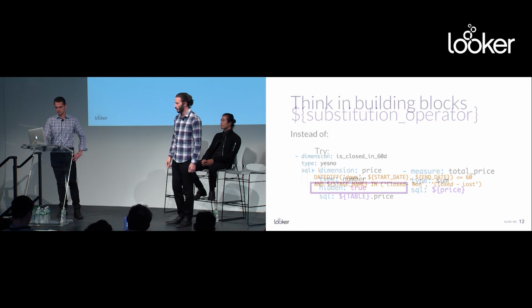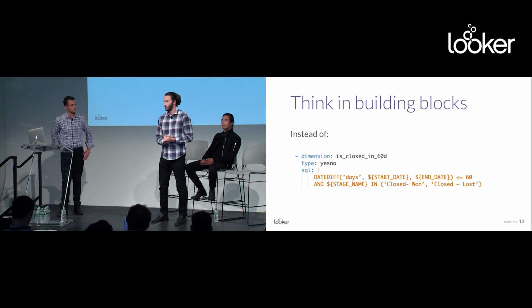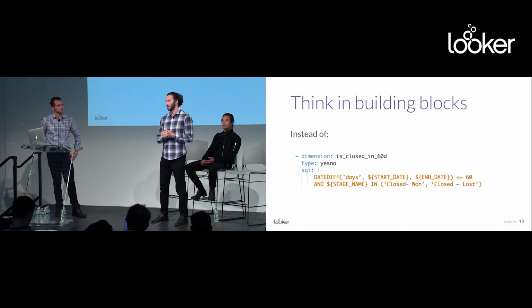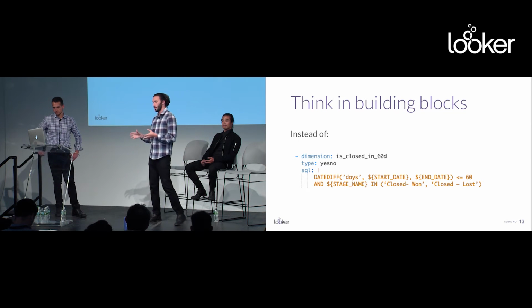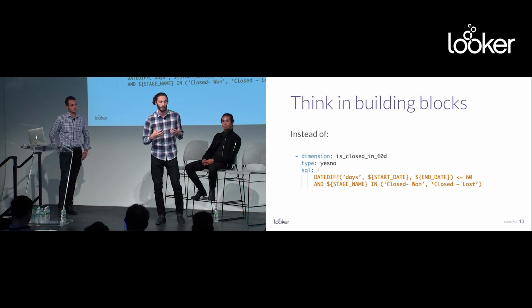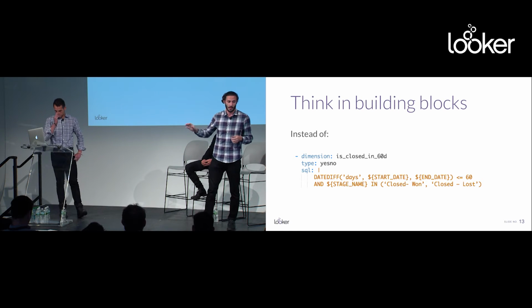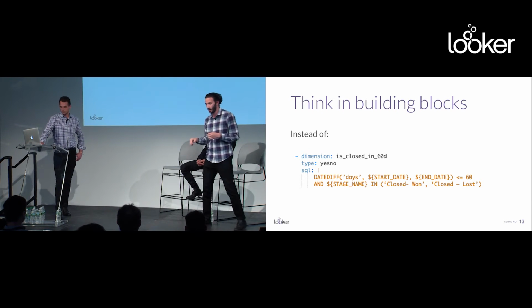Once you have these, the use of the substitution operator basically allows you to think in building blocks. Another thing we see really commonly is people embedding multiple pieces of business logic into a single dimension or measure. What you want to do is break it down into the lowest common denominator, the lowest base point. If you can go back, oops, sorry.